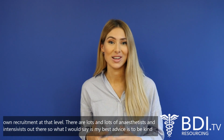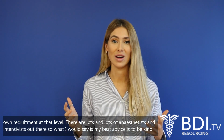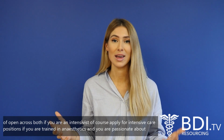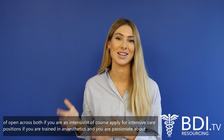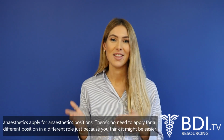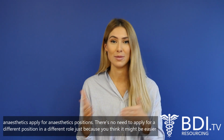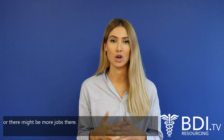There are lots and lots of anaesthetists and intensivists out there, so my best advice is to be open across both. If you're an intensivist, of course apply for intensive care positions. If you're trained in anaesthetics and you're passionate about anaesthetics, apply for anaesthetics positions. There's no need to apply for a different role just because you think it might be easier or there might be more jobs there.